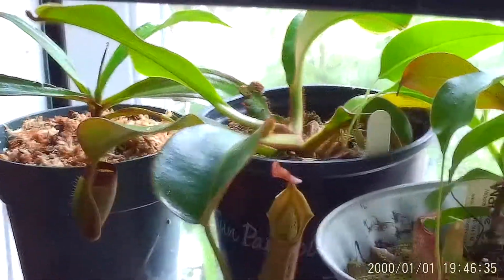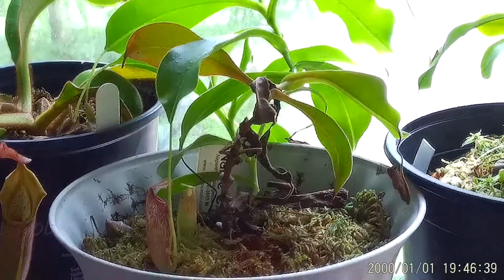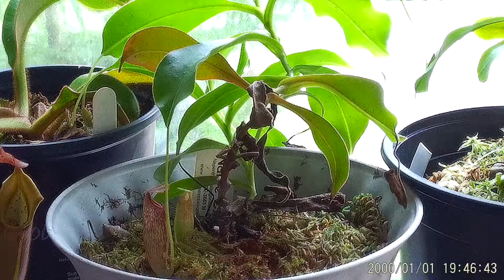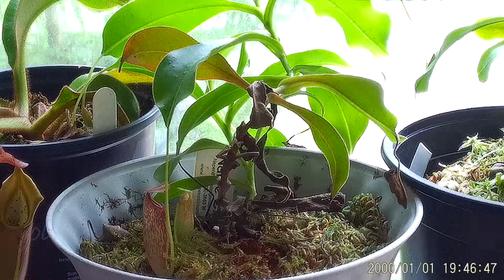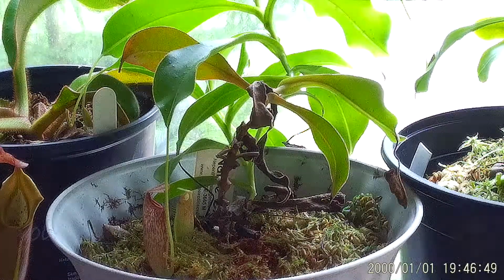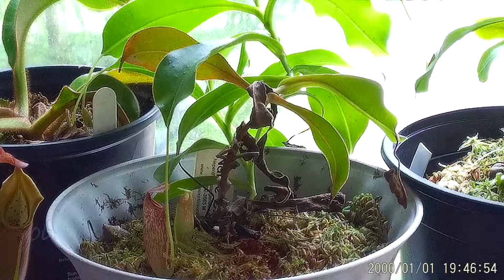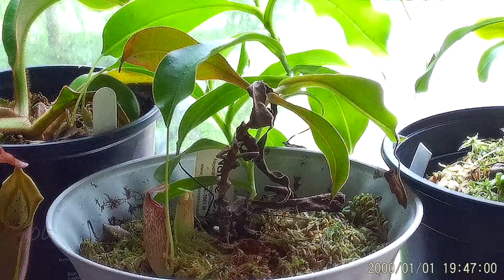Then this Talengenses by Glandulifera right here, I've never actually repotted it. All I've done is taken it from its old pot, taken the plug of soil, and put it into a new pot and just expanded the pot. But it's definitely due for one. The soil is looking pretty rough, so we will take care of that. That will be in my repotting.